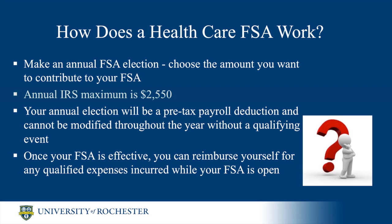Once your FSA is effective, either January 1st if you elected an FSA as part of the open enrollment period, or the first day of the month coinciding with your healthcare plan election, or the first day of the pay period after your election is processed, you can reimburse yourself for qualified expenses incurred while your FSA is open.